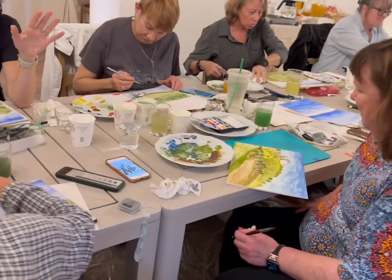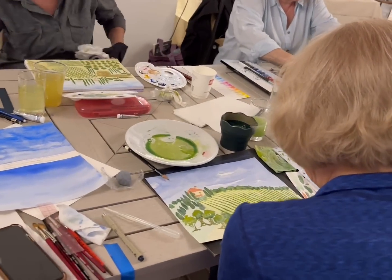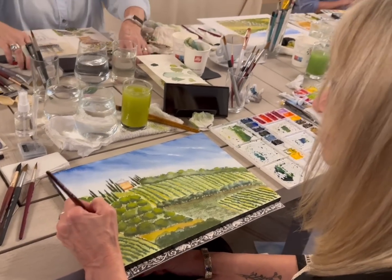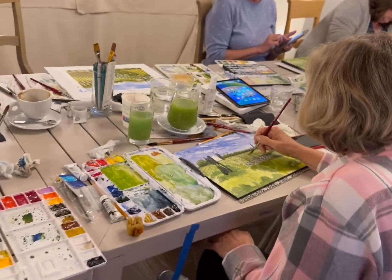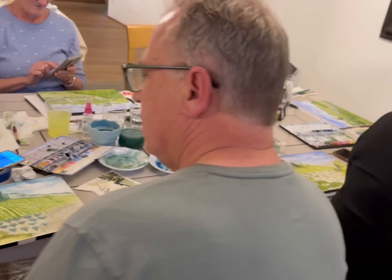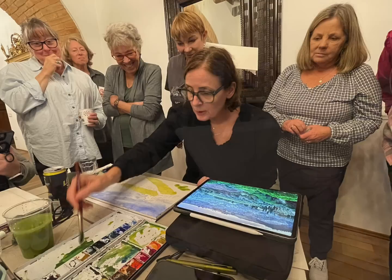So here I'm going around the table showing you guys what my students were doing, and you can see what a great job they're doing of the landscape. It's phenomenal. Every single one of them was just fantastic, and really proud of all their accomplishments on this retreat. I think it was fantastic. And you see me demonstrating here how I did the landscape. I'll show them how I wash in the skies, put in the greens, how I break it down so that it becomes really simple for you to actually paint.